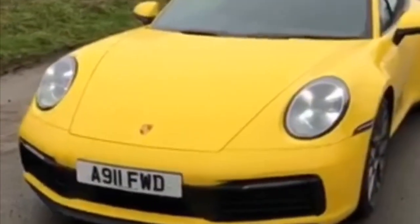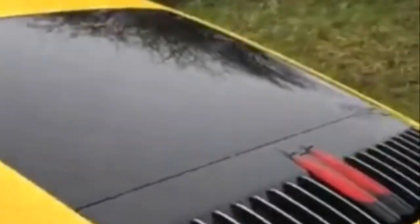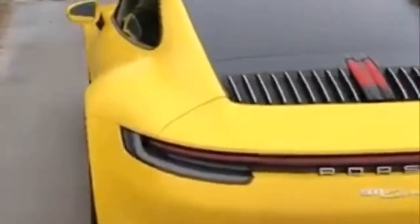Now, this car in front of us here is a 3-litre twin turbo flat six running 450 PS. That's about 444 bhp, and it's in a very nice yellow colour as well. Very, very good looking car. A big fan of the 992.